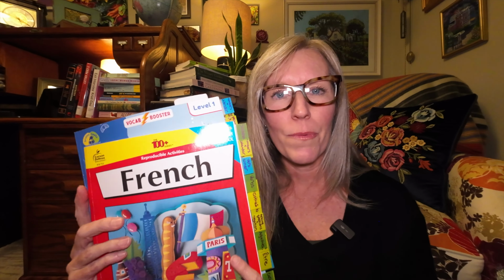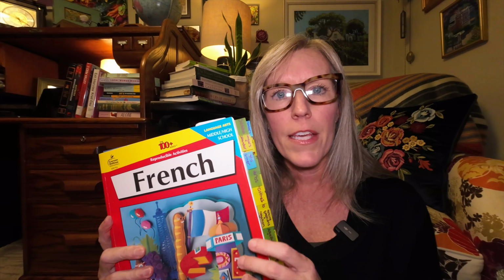So after Babbel and Duolingo, she then has some workbooks. I think I've got 7 workbooks, and I'm going to show you our 2 favorite. They're all tabbed. All of my workbooks are tabbed, and I'll explain why I think tabbing is really important. So this one is by Carson DeLosa. It's middle and high school French. It's the beginner book. I've read through all of them. I've audited them because there's not a lot of beta testing like there is in math. There's not a lot of beta testing in these French books, which is really frustrating.